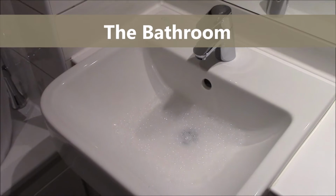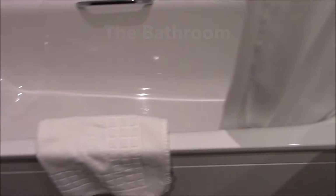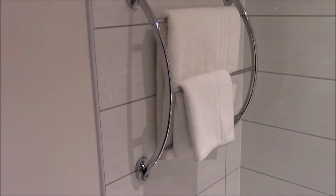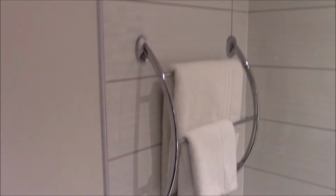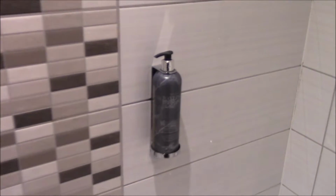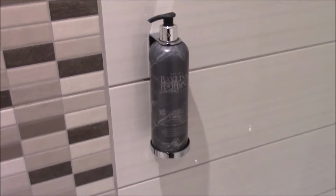Also a nice bathroom. It's not the biggest bathroom I've ever had in a hotel, but one of the really good features is the bath. You don't always get these at Premier Inns, but in the Manchester Central Premier Inn, not only do you get a shower, you also get a bath as well, and that is a really nice touch, because at a lot of the more modern hotels these days, they just give you a shower, but they don't give you a bath.